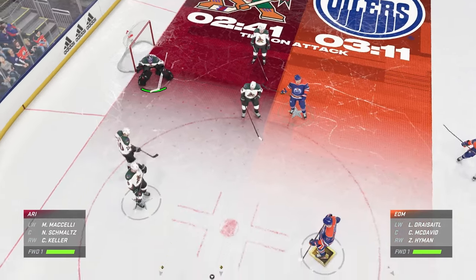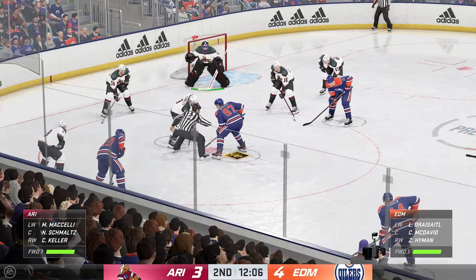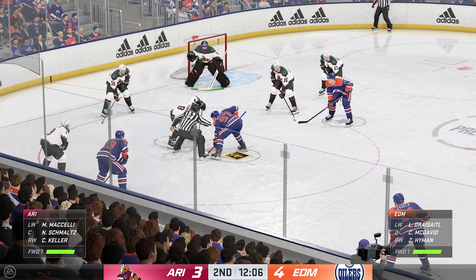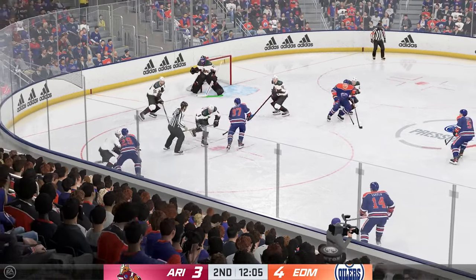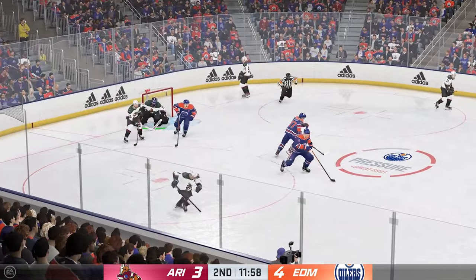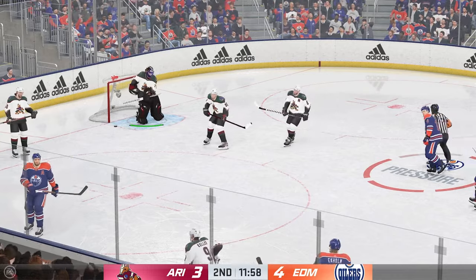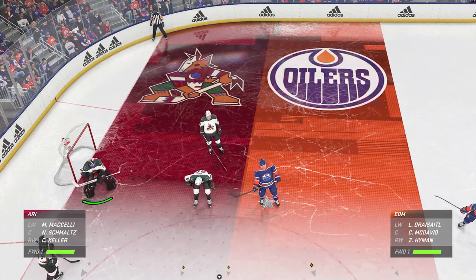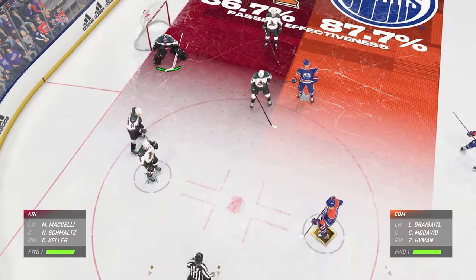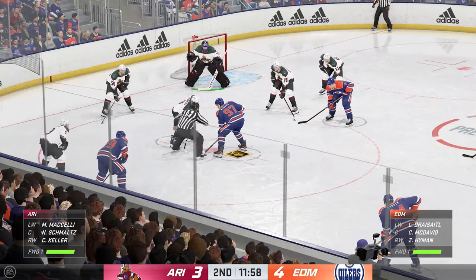Arizona's got to find a way to break on through. They've had plenty of shots on net, and yet they trail here in period number two. They win the faceoff here in their own end to take possession. And he was locked in on that save as play continues. Getting closer to the halfway point of this frame. Edmonton's clinging to this 4-3 lead.